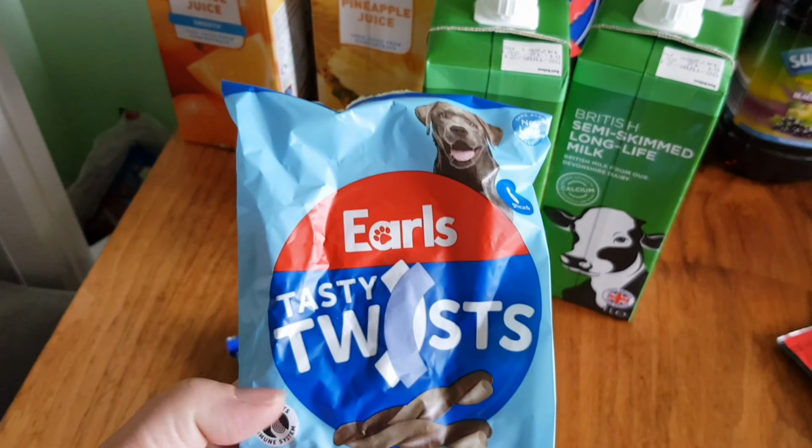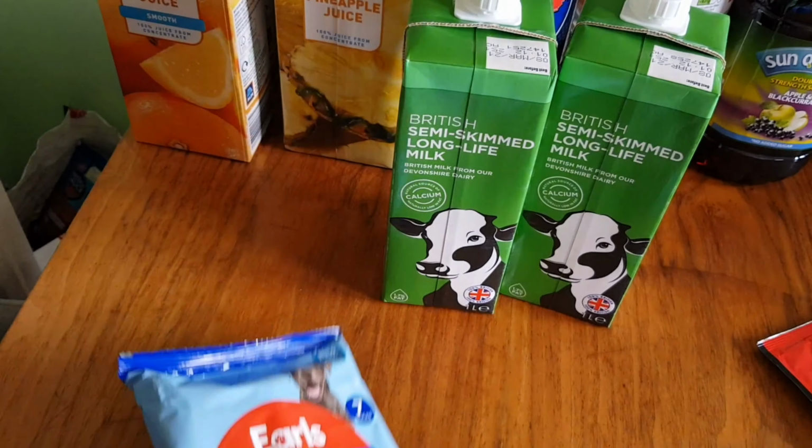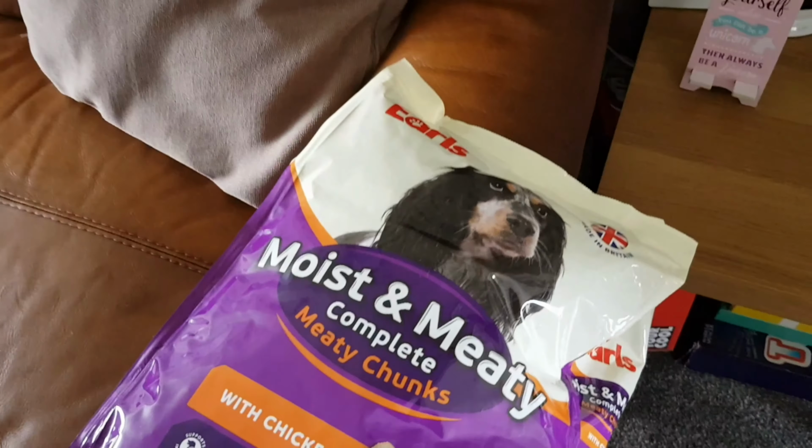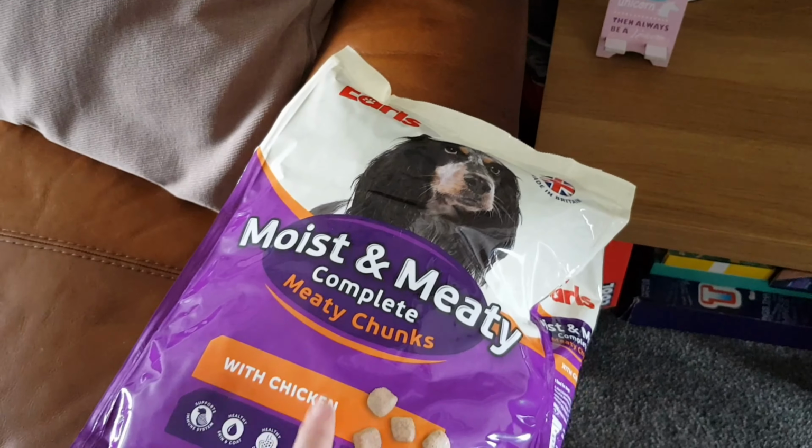Okay, so we've got some tasty twists for my lovely dog and some dental sticks for my lovely dog. And also, oh, and there's her food there. So the moist and meaty, she likes that, although my sister-in-law hates this word. Oh, I don't know why I said that.